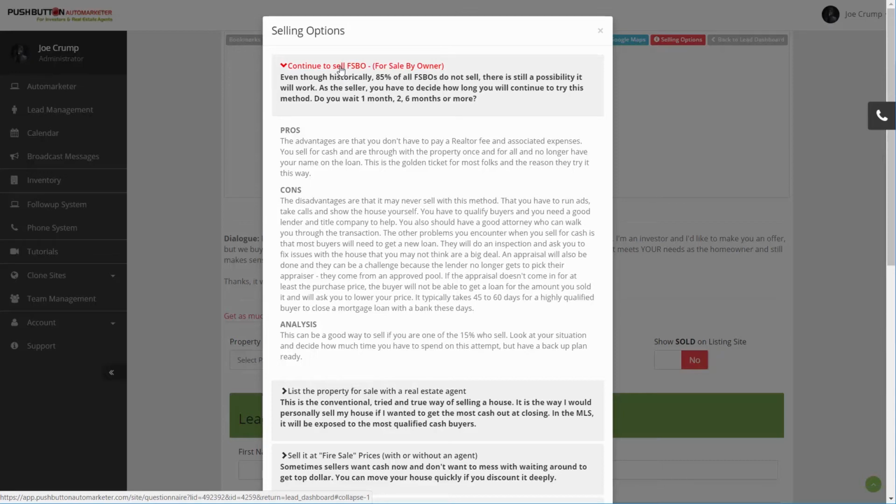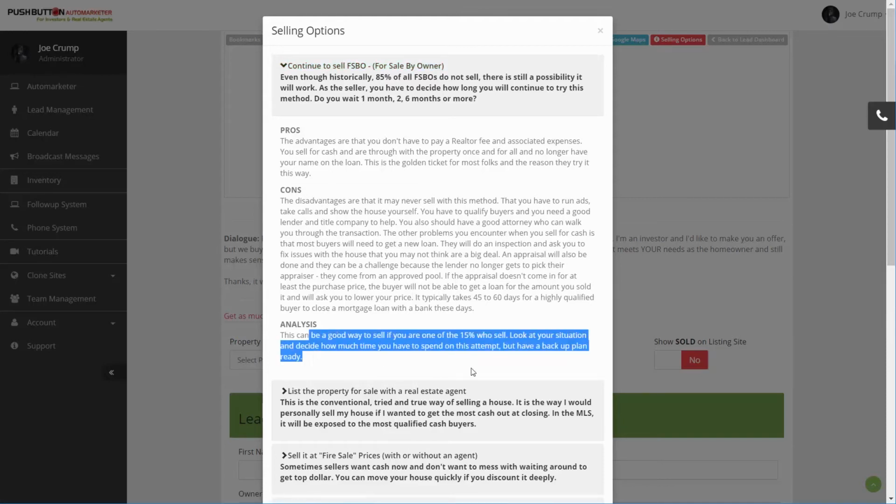So you can go through this script, and even if you don't have it in your head, you can read it, and they'll be able to understand what you're saying. You can show them the pros of it, the cons of it, and then the analysis of why it might make sense to do it. So that's their first option.